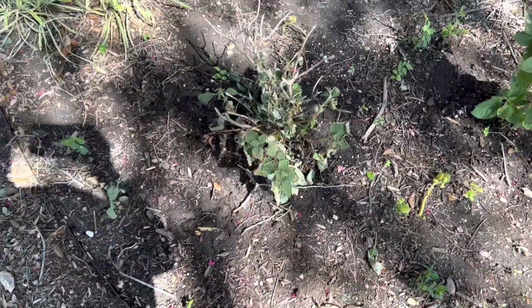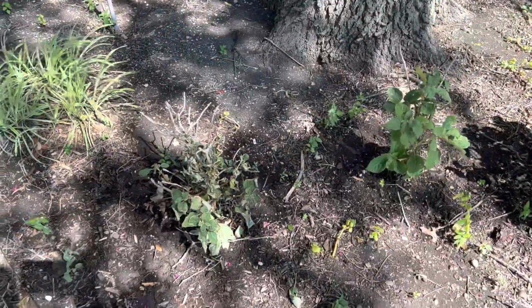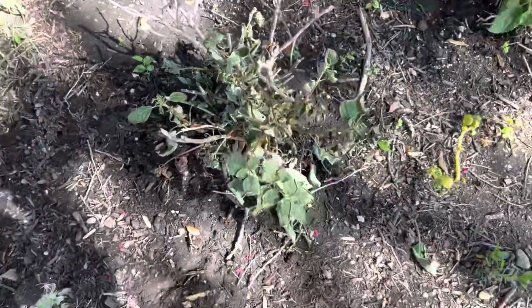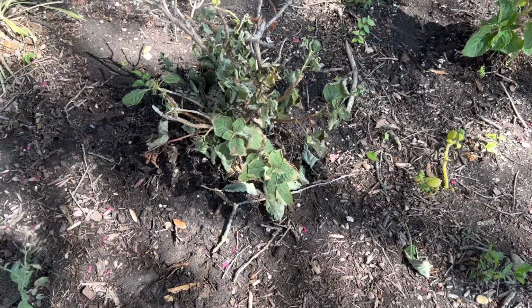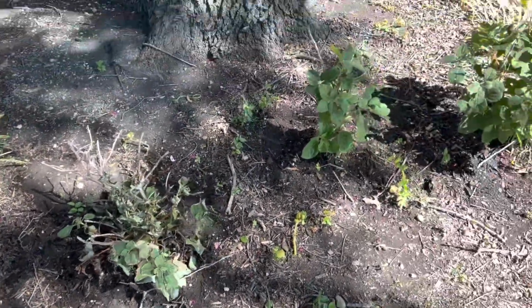So I don't know. And, you know, just hitting it with more and more water. This is actually on the part of the irrigation that's working, so it's not going to help. So I don't know. Anybody knows? Pop a comment down below. But I'm just going to keep babying it and do what I'm doing. See what happens. Just see what happens.